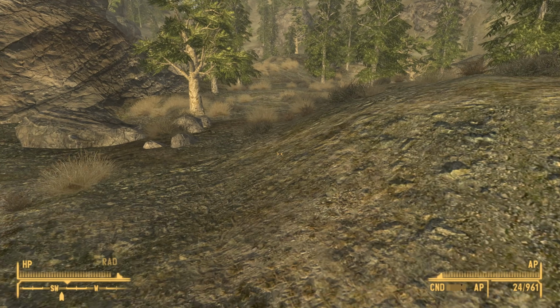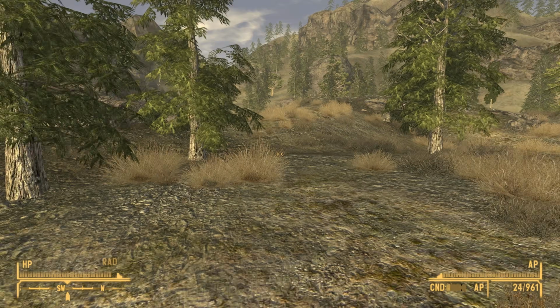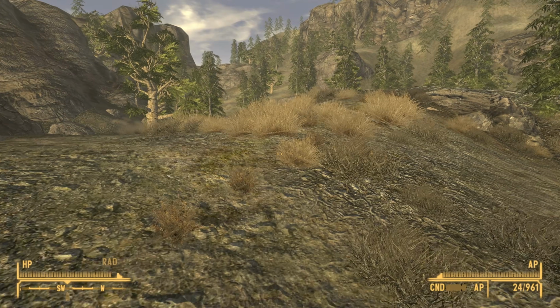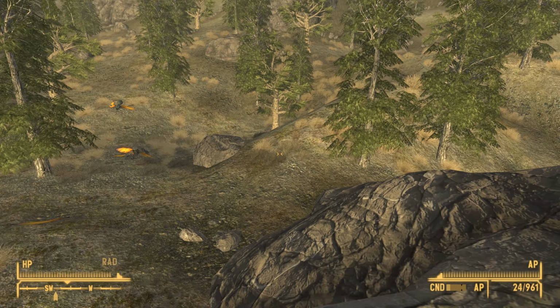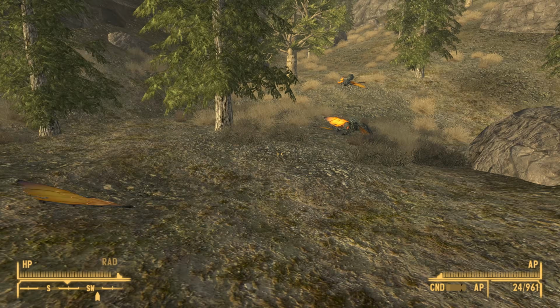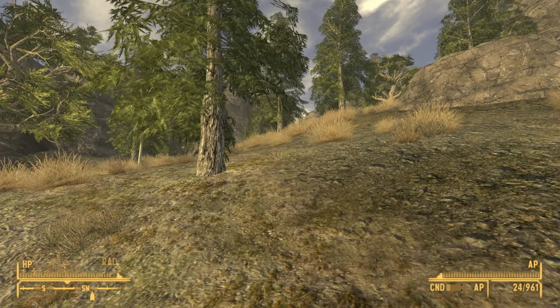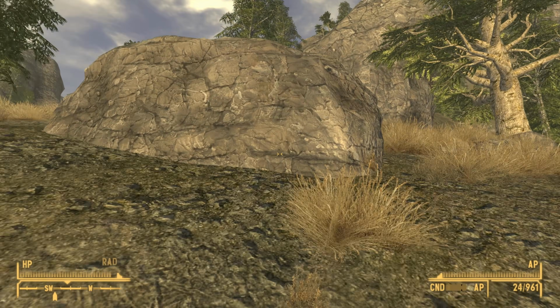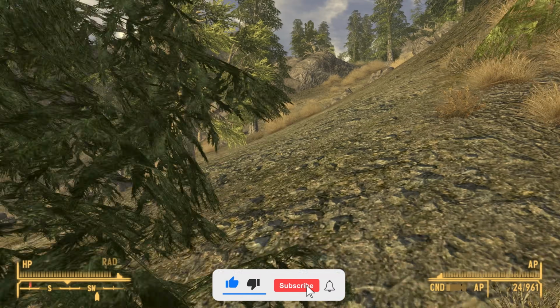Similar to the whole Radscorpion location that we saw, there are a few of them over here, so do come prepared. Anyway, from here we should be able to see the valleyway soon, so this is where you will start to encounter the cazadors. Again, there are a fair few of them. I did see one just over there, so I'm going to try and dodge it by walking around this rock. Hopefully you won't see me.